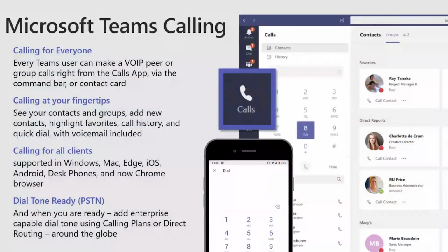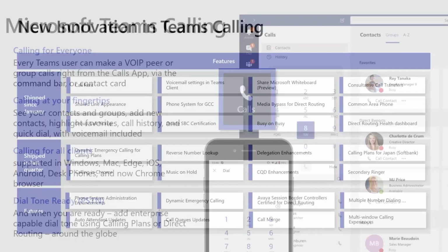All right, just a quick part on Teams calling. I'm not going to drain this one either, but the ability, and I don't know if everyone realizes, you can actually use calling within Teams, call for everyone at your fingertips, calling your clients, and using PSTN. So new innovation there.